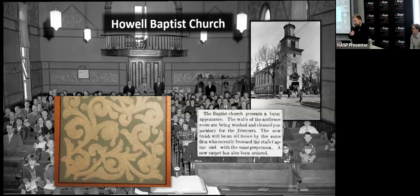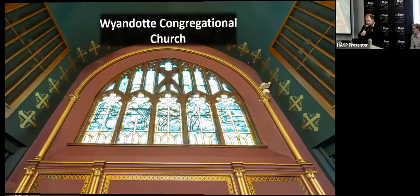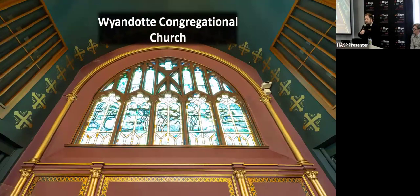Now, the other church I want to talk about is the First Congregational Church of Wyandotte. This is a building that was recently, within the last year or two, added to the National Register of Historic Places. And that is thanks in part to the Wright Company's connection. So the connection to the Wright Company and that the Capitol still survives as an example of them and as a National Historic Landmark itself.